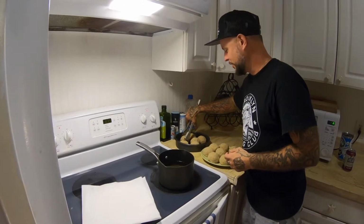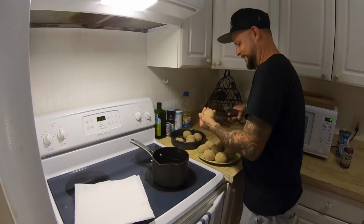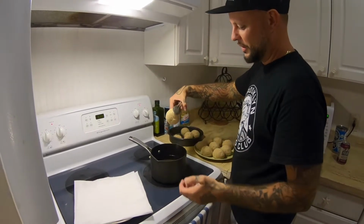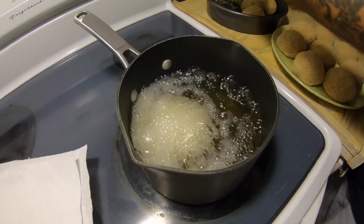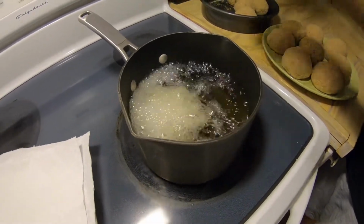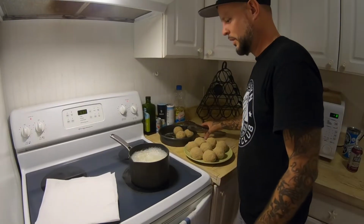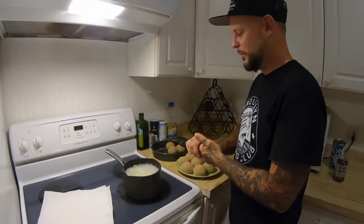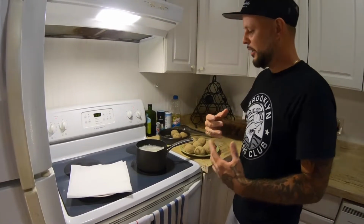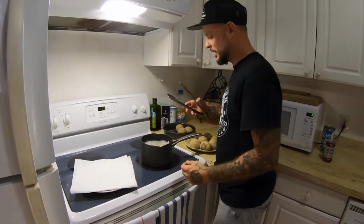Now, putting them into the oil, I've made the mistake of trying to put them in with my hand. Don't do that. You want to put them in either with a slotted spoon or a pair of tongs. And remember, the more you put in, you're going to drop the temperature of that oil. So that's why you want that oil at the perfect 375. Now those are going to take about 2 to 3 minutes to cook. When they come out, they're going to be a golden brown. And like I said, the center will be nice and hot.